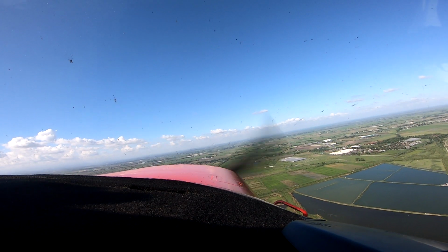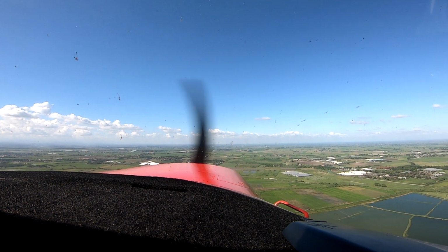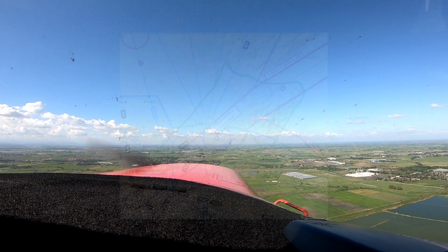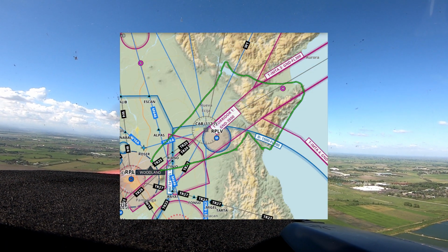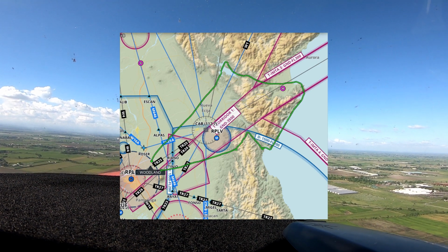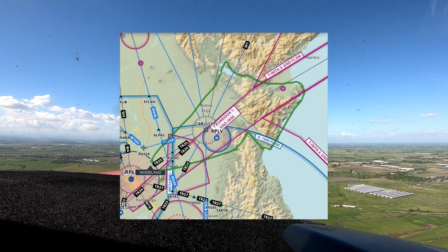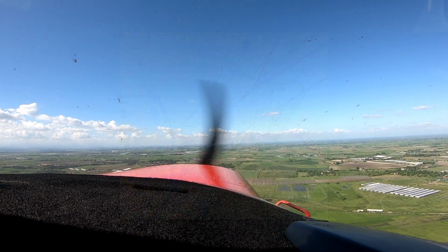Okay, so right now we're tracking north. The initial plan today is to proceed to Pantabangan Dam and then go east towards Baler and then down the east coast of Luzon along Nicolet Bay and then going back to Woodland. Should be interesting today, the winds are not that strong.